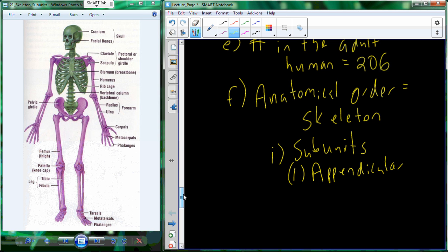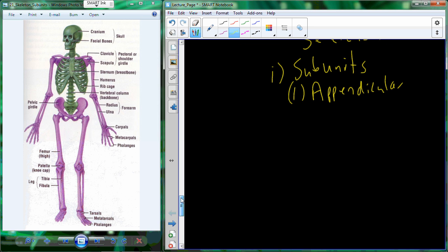The first subunit is the appendicular skeleton. And maybe you can pull from that word appendage, which may help you to understand that it's what's in purple here, which is going to be the upper limbs and then the lower limbs, including the bones that girdle or attach those limbs to the rest of the skeleton. So the appendicular skeleton, we have two different sections. The upper limbs are attached to the pectoral girdle.